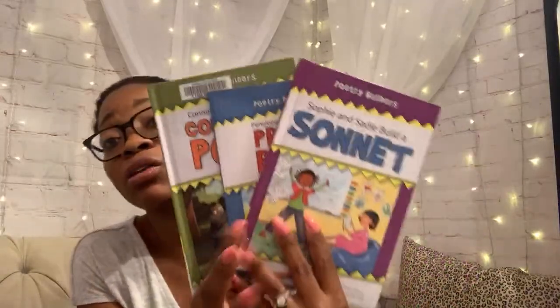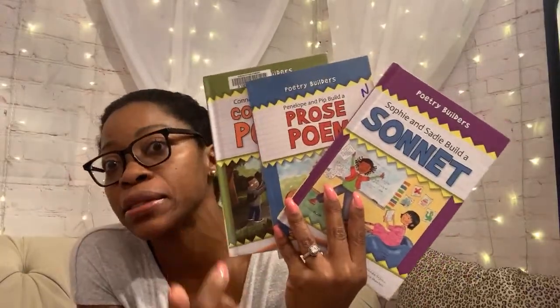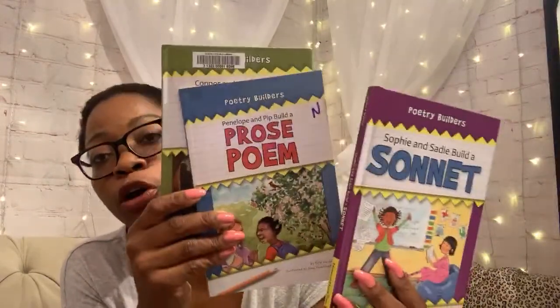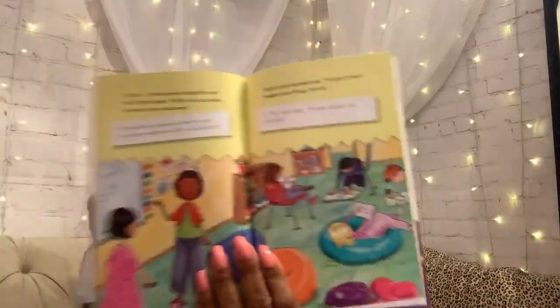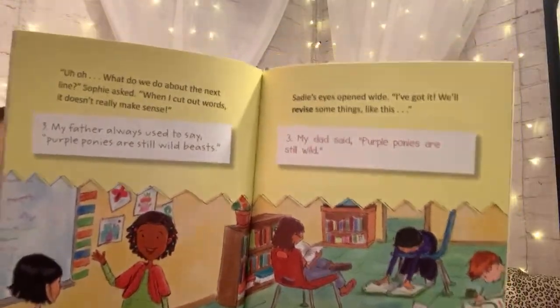These were library sales. I think they were like 25 cents, and I was mad because the week before they were 10 cents a book. But you've got concrete poems, prose poems, sonnets. We're going to focus on sonnets because Shakespeare wrote lots of sonnets. But look at that. Nothing intimidating about that, right?